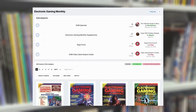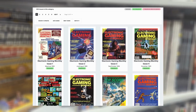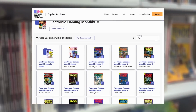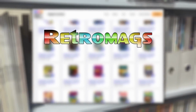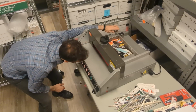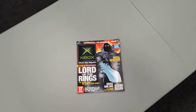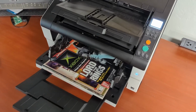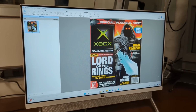The gaming community has already been scanning tons of video game magazines over the years. So for our library, we set out to build on what the community has already done. Many of the scans in our library were provided by community groups, like RetroMags and Out of Print Archive. We also invested in new infrastructure to do our own high-quality scans in-house. When we get a duplicate copy of a magazine to scan, we debind it and feed the pages through this ridiculously powerful scanner, which can scan something close to 50 pages per minute at archival quality.